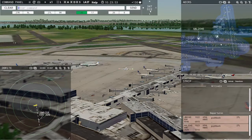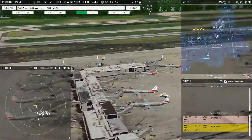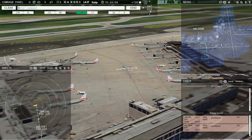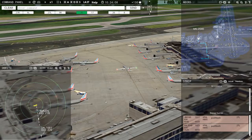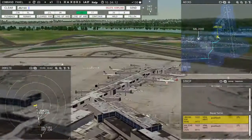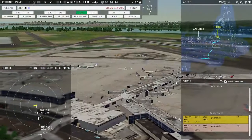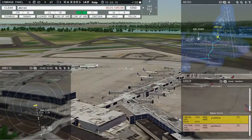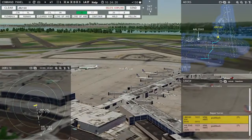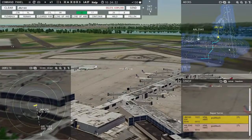Alright, JetBlue, you're not moving. JetBlue 160, runway 27 left. American 2040, runway 27 left, taxi via Juliet, November, Sierra 1. Alright, you're moving. If American gets up here to the runway, I'll have to stop him because I want to keep him in sequence. So JetBlue should go first and then American. But I might be okay.